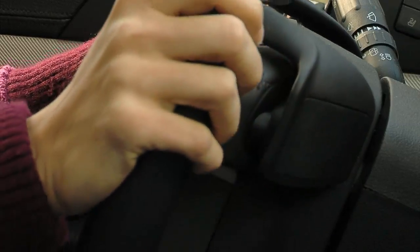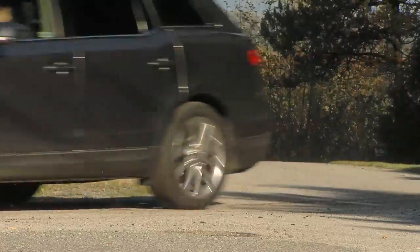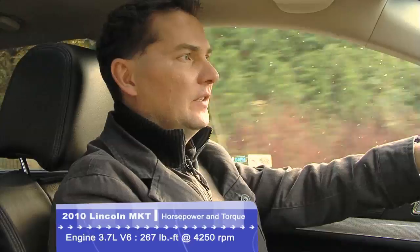Sitting in the driver's seat, this Lincoln feels big. It feels wide and long. So when I actually got behind the wheel of it and took it for a drive, I was shocked. It's so maneuverable and easy to park. I really like driving it. The base 3.7-liter V6 pumps out a healthy 268 horsepower. It's when the EcoBoost option is chosen that this MKT takes on a totally different attitude.